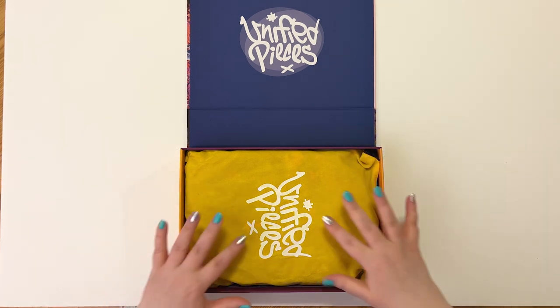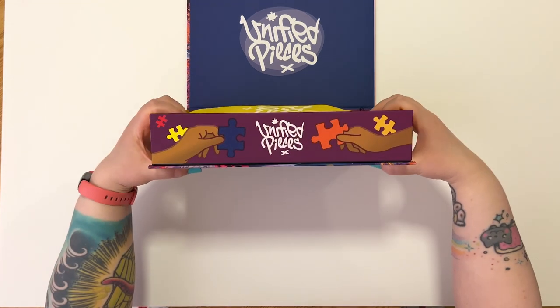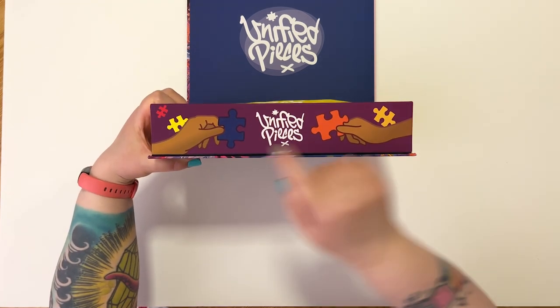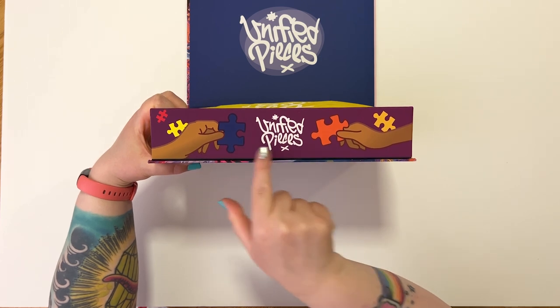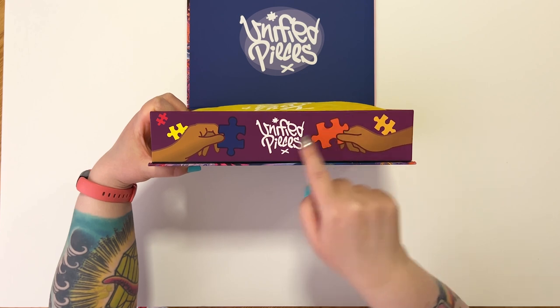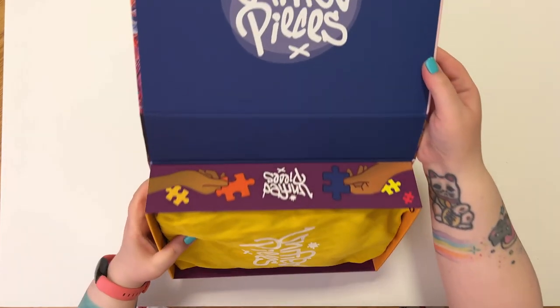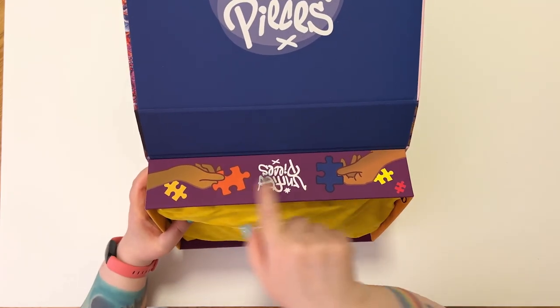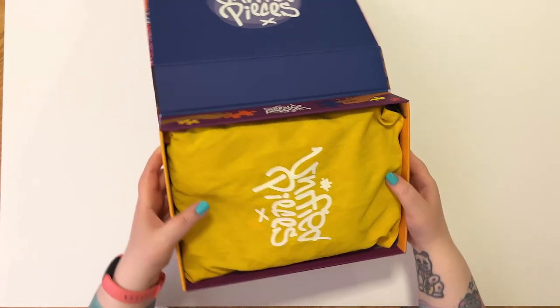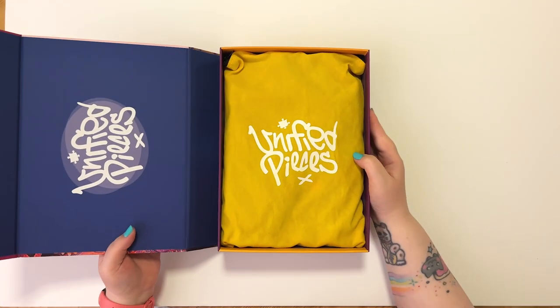And before we get into this, there's actually a fun little graphic on this side here. It's got these hands holding pieces, sort of coming together, and some other little puzzle pieces and the Unified Pieces logo, so that's cool. And is there anything on this side? Yeah, so we've got the same graphic repeating over here. Really nice. I'm going to flip this way.